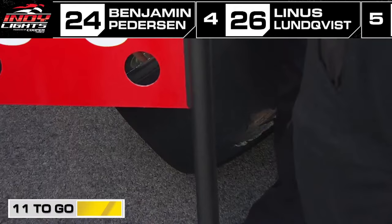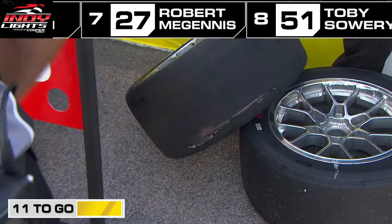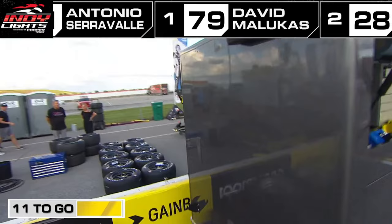Well, there's no question, and Rob Howden, on top of that, a little added drama with this late caution and also that stoppage at the halfway point. And I'll tell you what, Rob, we're taking a look at some of the tires that are coming off of these race cars. We didn't see any issues at the halfway point, but we're seeing some now. Yeah, that's the one we've seen so far. The other drivers I've seen come in earlier, like Stingray Rob, that tire on his right front was fine. This one here, as you can see, the damage on the inside of the tire.